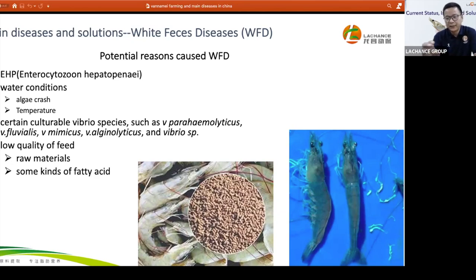The third one is weather change. In our pond, there is a balance between the probiotics and phytoplankton. If there are too many probiotics in the water, your pH will go down, maybe sometimes less than 7. I even saw the lowest pH at about 6. But if there is too much algae in the water, your pH will go up.